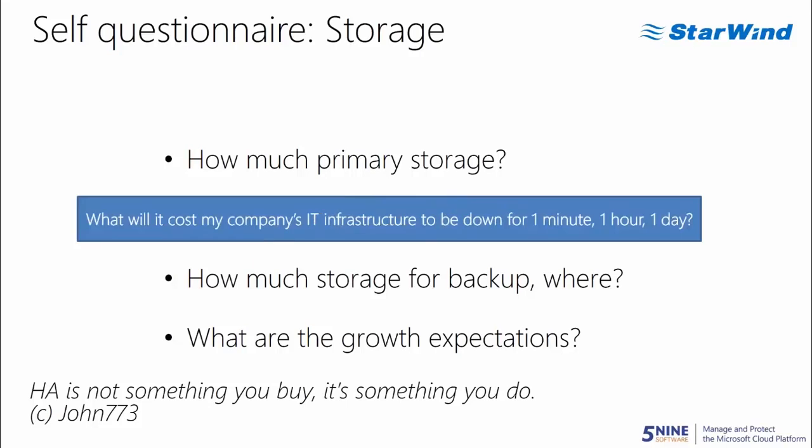What will it cost your company for its IT infrastructure to be down for a minute or an hour or a day? Just imagine that, try to bring up the numbers and discuss it with your management. If it's under $1,000 or $2,000 for a day of being down, then you may not need an HA solution. If those numbers become astronomical, make sure that those numbers are true. If those are true, plan for a true HA infrastructure.